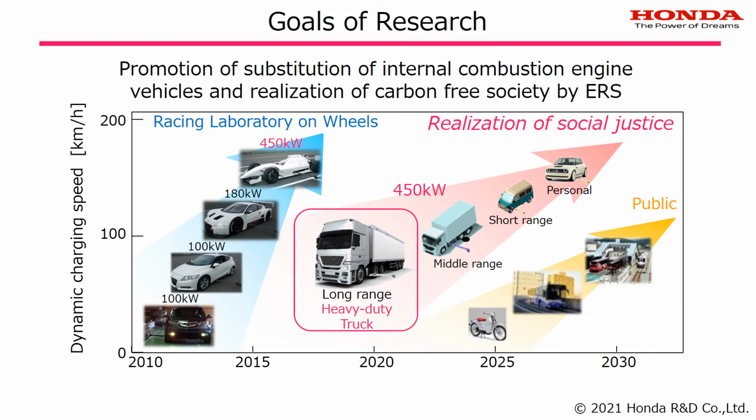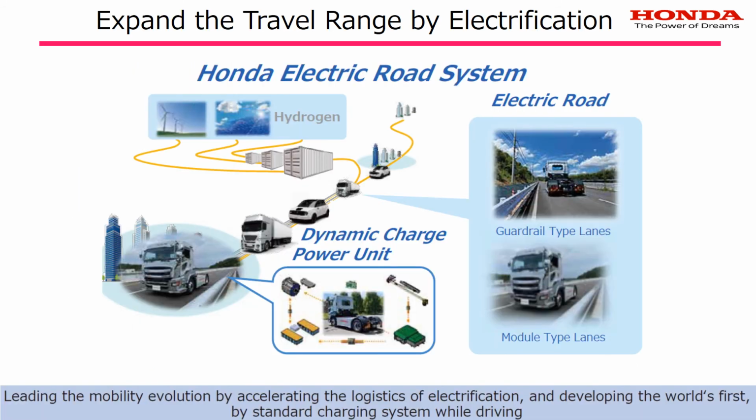I will now consider the future outlook for this technology. The goal of our research is promotion of substitution of internal combustion engine vehicles and realization of carbon-free societies by ERS. I'd like to establish the basic technology and aim to develop and put it into practical use for the general society.